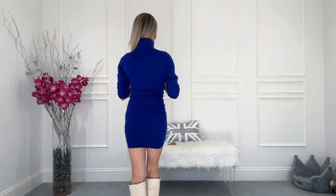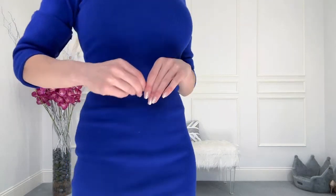Again, this is an extra small from Lovers and Friends. I do find their sizing is really consistent, which is one thing I like about this brand. It's really, really super soft as well. I love this material. Sometimes sweater dresses or wool fabrics can be a bit itchy. This is really soft, and I love that about it. I like that mid-weight feel to it as well. There is a slight rib texture, but it's not that thick rib knit that I'm going to show you on one of the other sweater dresses.